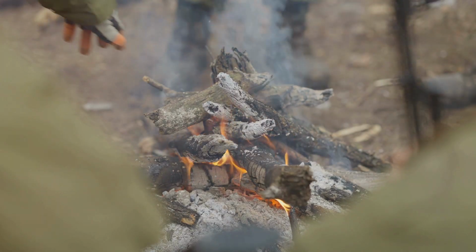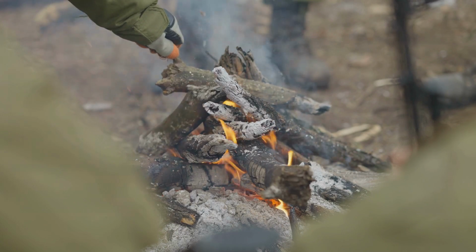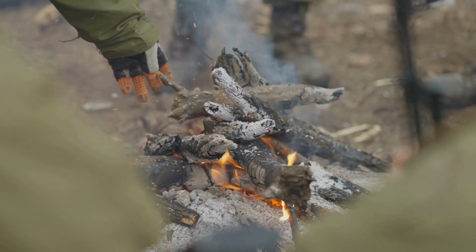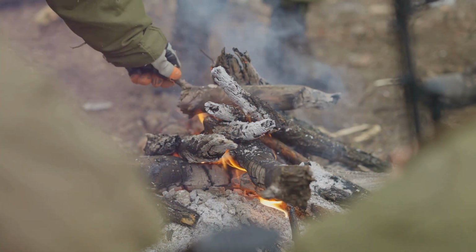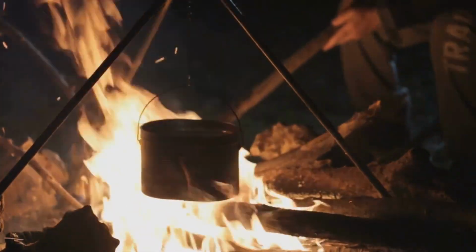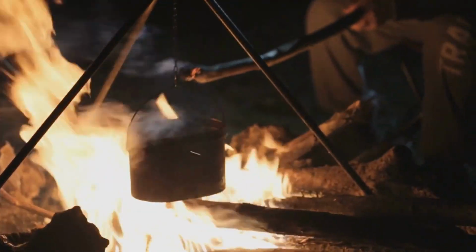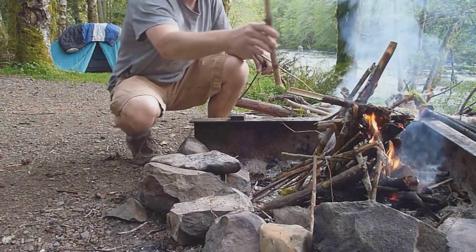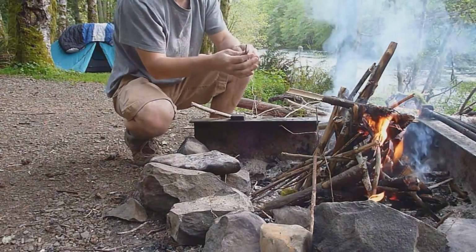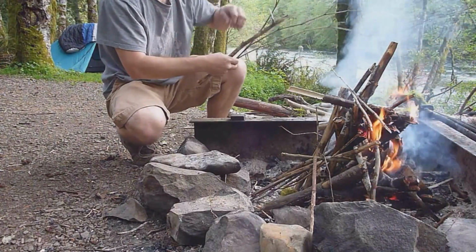Finally, let's touch on shelter building. Shelter protects you from the elements and can provide a sense of security and comfort in an otherwise uncomfortable situation. The type of shelter you build will depend on your environment and the materials available. It could be as simple as a lean-to made from branches and leaves, or as complex as a snow cave. The key is to keep it insulated, dry, and big enough for you to get in but small enough to conserve heat. Remember, mastering these skills could mean the difference between life and death.